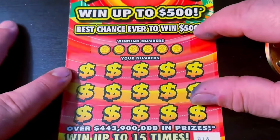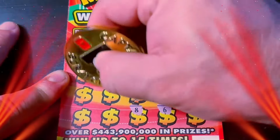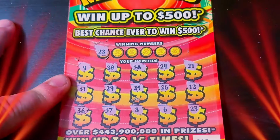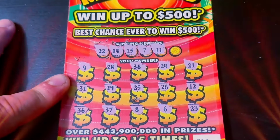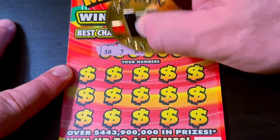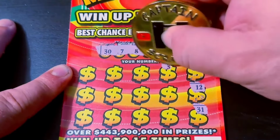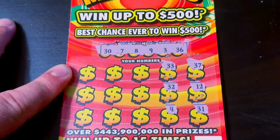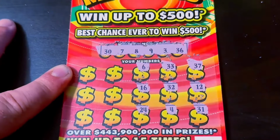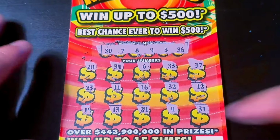All right, 2 more to go, ticket 13. And 18. And nothing there. Here's the last one. Can I make it 1 out of 3 and avoid the bust for this set? Last chance. No symbol and no win. I've busted on all the Madness tickets.